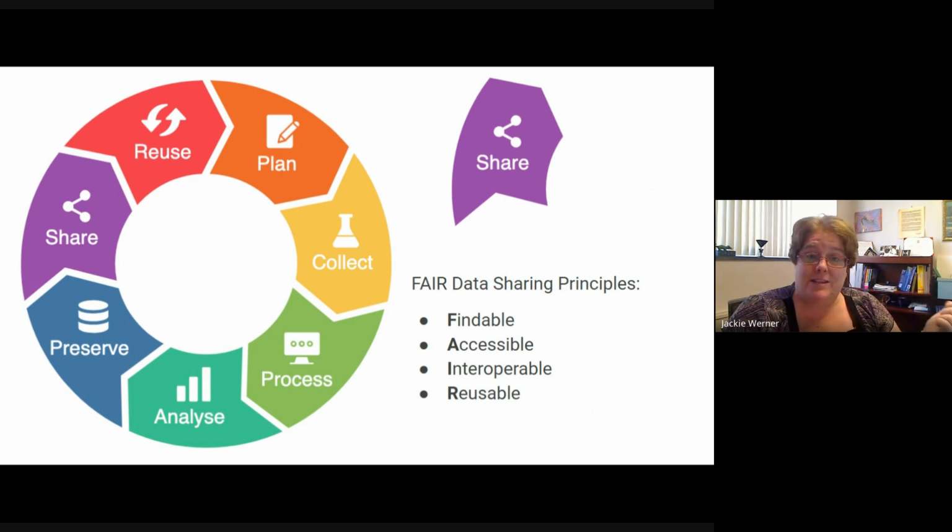Interoperable means that it's going to be integrated with other data. And that means you want to use some sort of metadata standard, meaning that everybody's going to be describing their data using the same keywords, using the same metadata. And that means that, say, a search will be able to pull in all of this data at once instead of everything being described slightly differently.